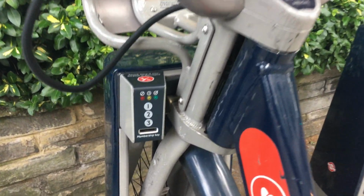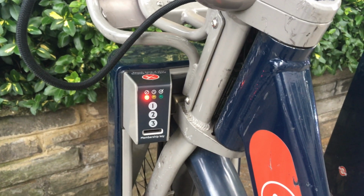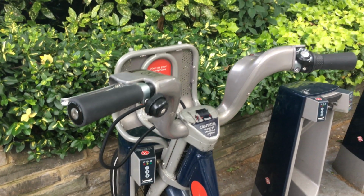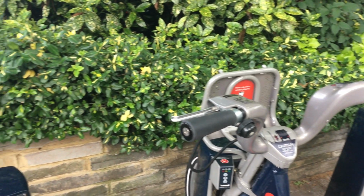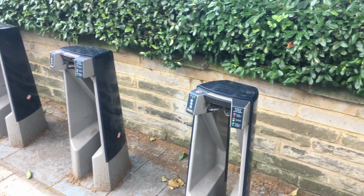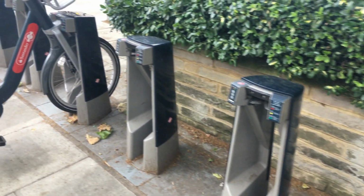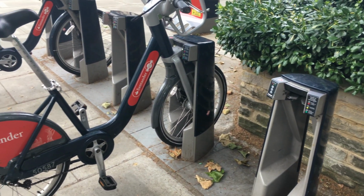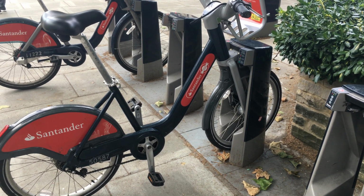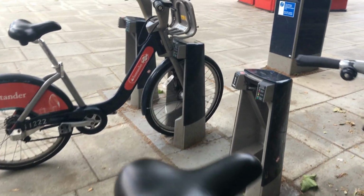Come over, type your code in, which I don't have a code, but I'll show you what that looks like. If you don't have a valid code, it looks like that. But if you have a valid code, it'll turn green, then you can pull the bike out and ride away. Now, to do this and come out as cheap as you can, you want to keep it out no longer than 30 minutes at a shot before putting it back in a docking station. Now, you can get it out again, but the 30-minute mark is the sweet spot. And I'll go over here and I'll show you the pricing scheme and you'll see what I'm talking about.